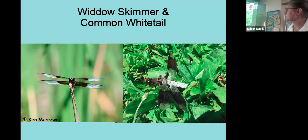We have the widow skimmer and the common whitetail. They perch often on the ground or on the tops of stems. You have to look at where the black is. Both have completely white abdomens once the pruinosity takes over. And here the black is next to the body. I think of that widow wearing a black shawl when she goes to the funeral. That is the widow skimmer. And the common whitetail has a band going across all 4 wings that are black away from the body and not at the tips.